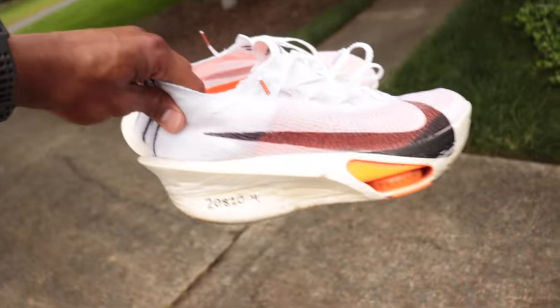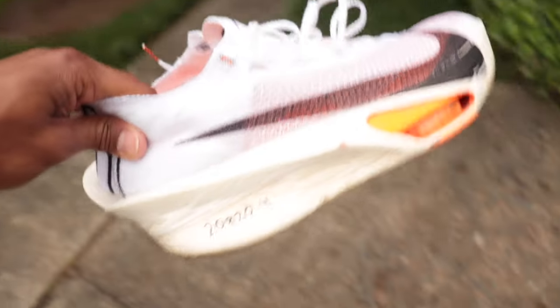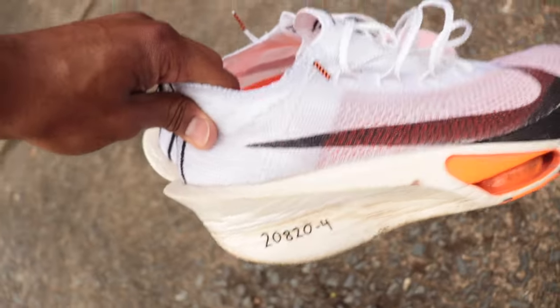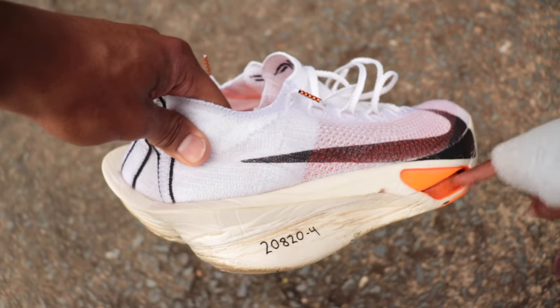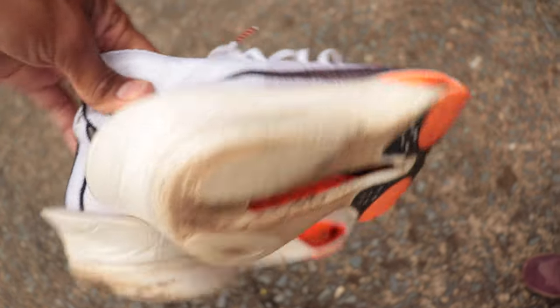Nike Alphafly 3. You know what makes them special? What makes it different than any other shoe? Can you see? You see one thing that's cool? Yes. Yep. That's called the Zoom Air unit.